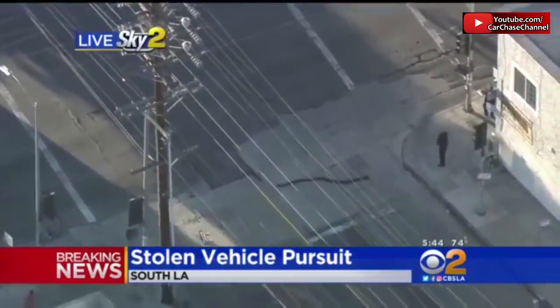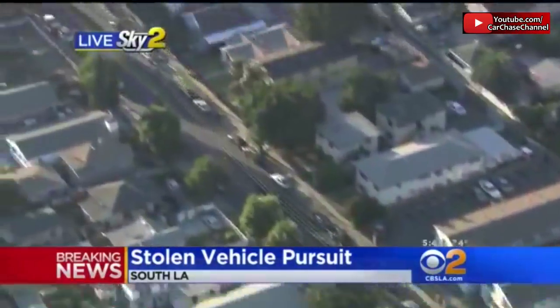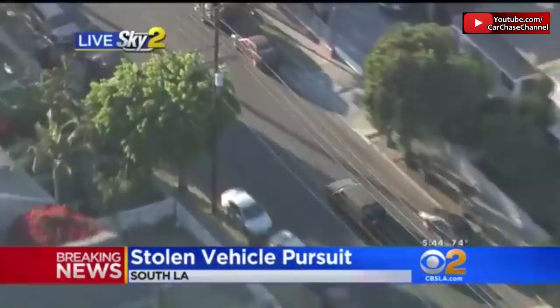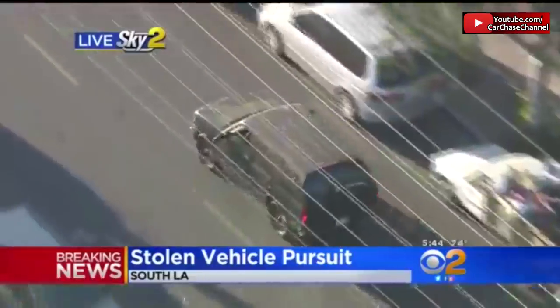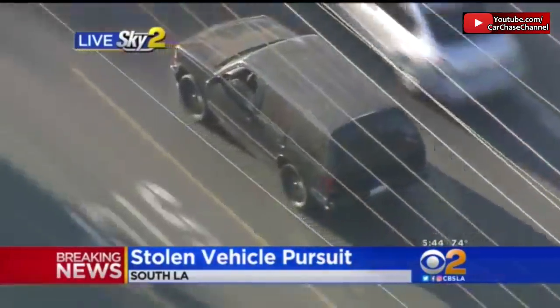There it was, Pat, right there. What is that right there? Looks like he ran over it. He went right over it. You know, Pat's on it tonight. I mean, she was like, hey, what about those spike strips? And there they are. Yeah, you wonder, did they work? It looked like at least the right front tire went over it, from what I could tell, Stu.